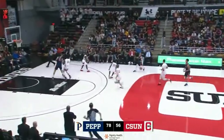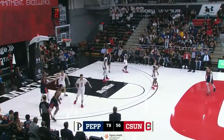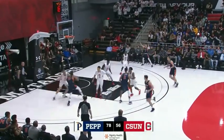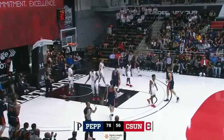Pepperdine up the right side. This is Colby Ross. Ross left-handed dribble. He'll back off. Under 5 minutes to play in regulation. Pepperdine up by 22. Cameron Edwards strong to the basket against Herrick. Won't finish, but will go to the line.